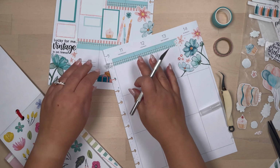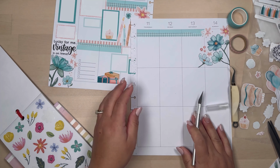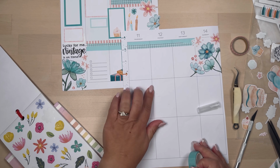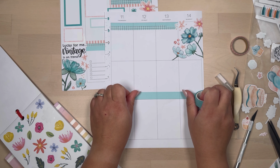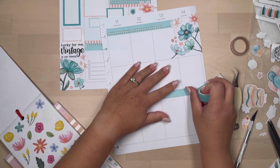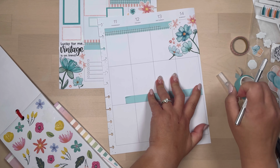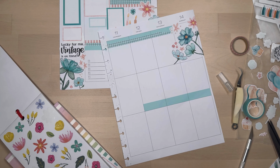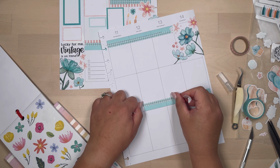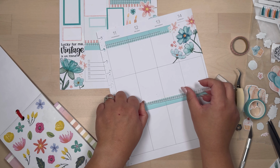However, if I were to do that, I would have covered the days of the week with the washi tape, and I didn't want that. So I flipped it over to the other side. And as you can see here, I will do the same thing with the bottom. Instead of taking 2 days, I took 3 days instead.